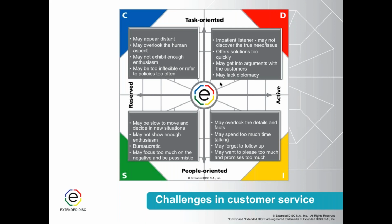But what happens is sometimes they can overdo it to the point where they maybe even oversell or overpromise something that is not fact-based or that they can't actually deliver. So in the short term, they make the customer very happy, but then reality kicks in and we have another challenge. Yeah, like, oh, yeah, we can get that product in by next week, for sure.